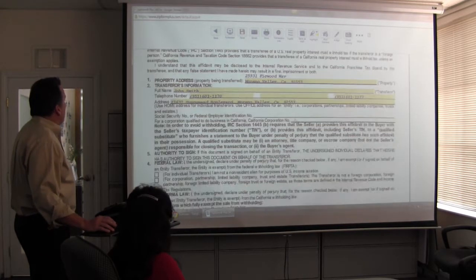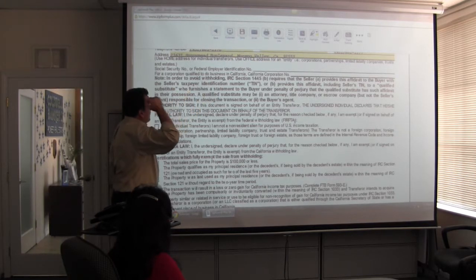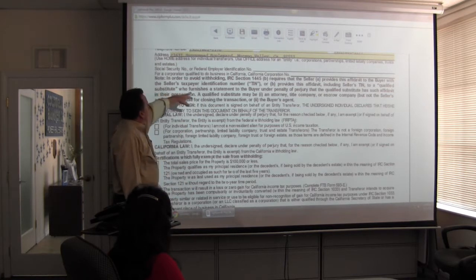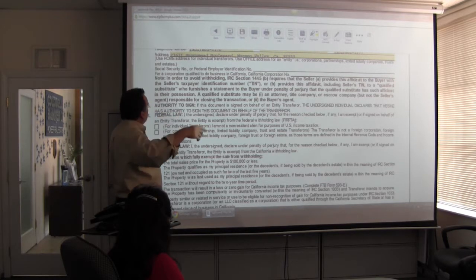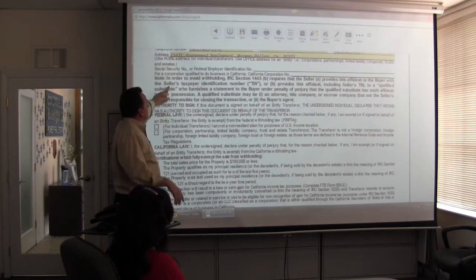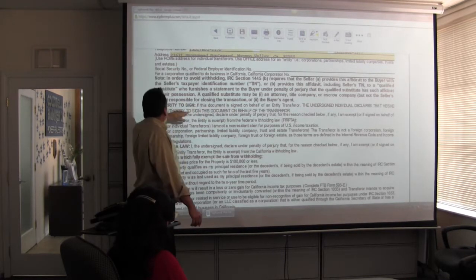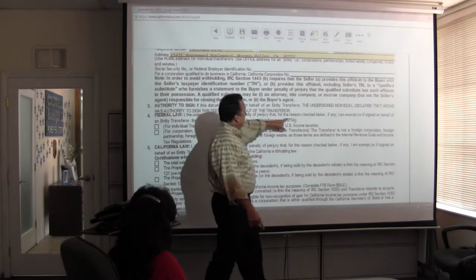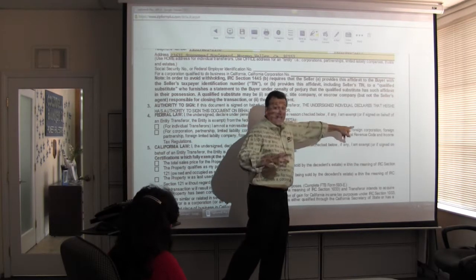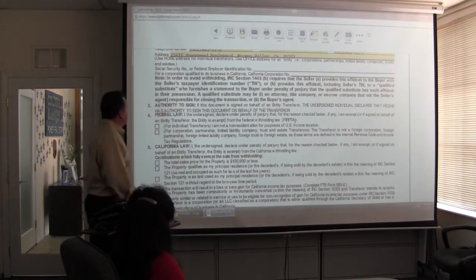In order to avoid withholding, IRC section blah, blah, blah, requires that the seller provide this affidavit to the buyer, with the seller's taxpayer ID number, or provide the affidavit to a qualified substitute. That's what escrow does, who furnishes the statement to the buyer, under penalty of perjury. A qualified substitute may be yada, yada, yada. Authority to sign, federal law. I, the undersigned, declare under penalty of perjury that for the reasons checked below I am exempt. If I cannot check that I'm exempt, then I'm subject to the tax.